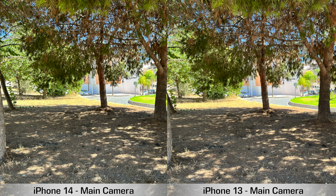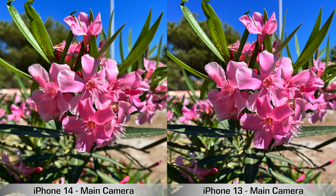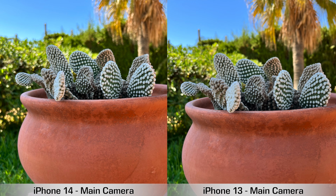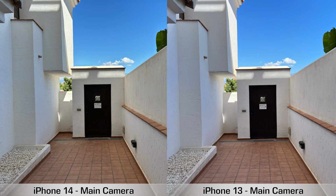And next we're gonna move on and check out some pictures that I took with the main cameras on the back of the two devices. So here there isn't that big of a difference as we've seen for those ultra-wide cameras, but if you look close enough, you will notice the exact same thing. The iPhone 14 has the somewhat more saturated colors, and once again there is a lot of over sharpening or added contrast in those pictures, making them look a bit darker.